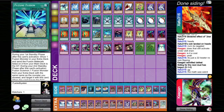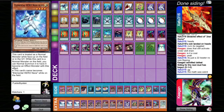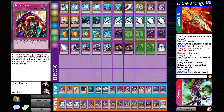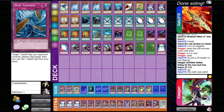Draw your haymakers and draw your biggest monster and hope your opponent doesn't have a bigger one. And that's the bane of the Hero Beat deck, is that getting over bigger monsters is actually really hard on low resources. Okay, I don't think Hero Blast is going to be all that exceptional here either. There's not a lot of targets that the opponent showed us. I do like Smashing Ground a fair bit. I do like Gores actually a lot. I like Dust Tornadoes. I think those are going to be super important.